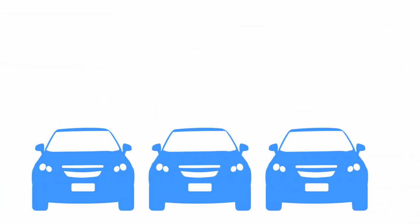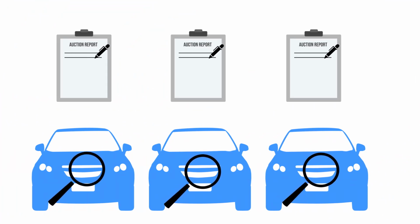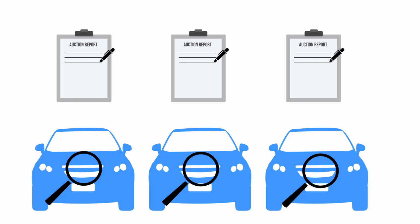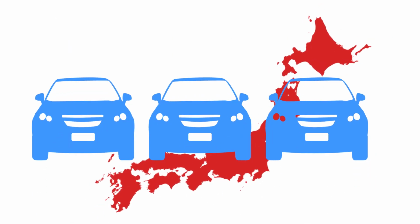Before the auction starts, background checks and hands-on inspection are carried out by the Japanese staff. Under Japanese law, any accident history or mileage discrepancy must be declared by the auction and shown on the auction report. The truth is, the best cars normally stay in Japan.